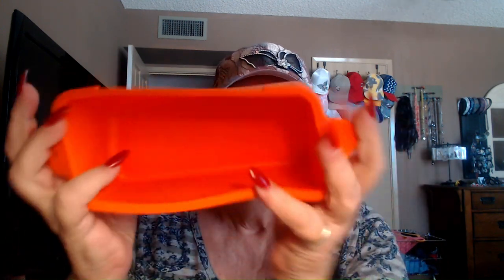However, this is silicone, and it's just like any other silicone bakeware. Can you guess what I'm going to be using this for? Yeah, you got it. A mini loaf pan, whether it be meatloaf or bread loaf or whatever. Because they can take hot grease dripping into them. It doesn't hurt them. Then they can take an oven at 350 degrees.